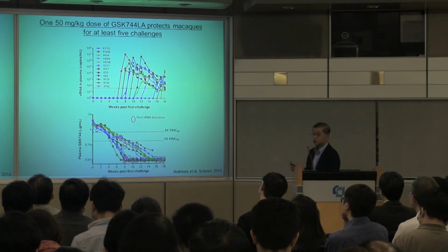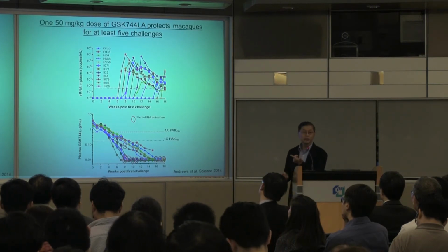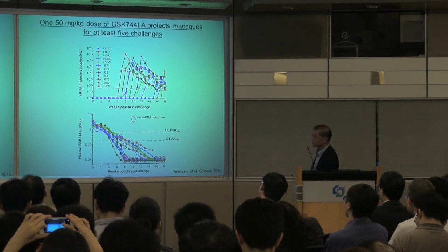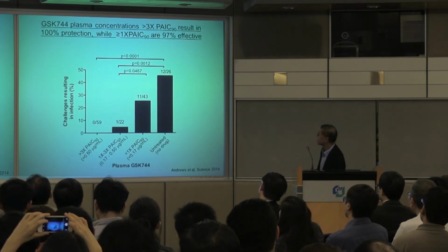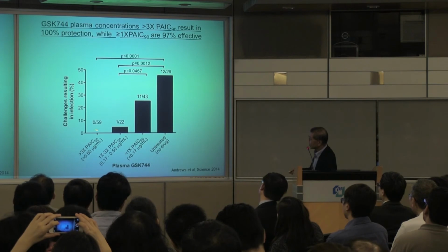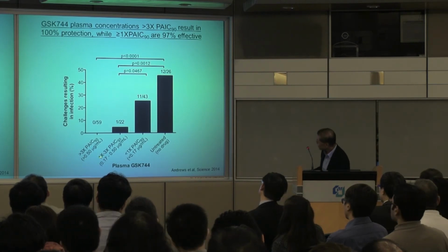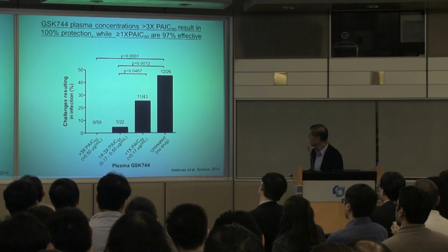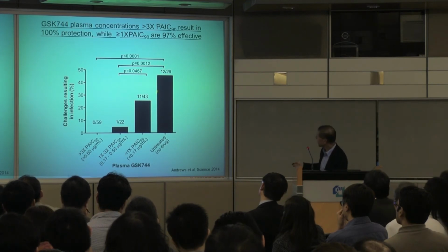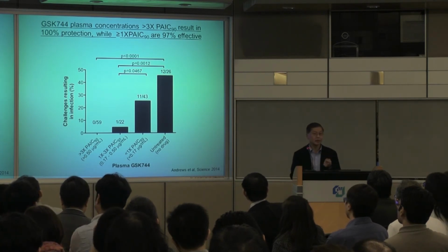So if you do an analysis of all those high drug levels and calculate number of infections over number of challenges, the result is clear. You could do the same in this range and do the same in this range and bin those results. And this is what you get. At the highest concentration, about 3x PAIC90, 59 virus challenges took place, 0 infection resulted. And then between this middle range, 22 challenges, 1 infection. And then below here, 43 challenges, 11 infections, so about a quarter. And then naturally, with no drug aboard, about 50% of the challenges would result in infection.